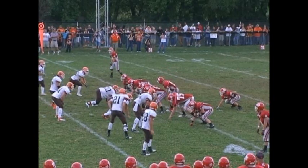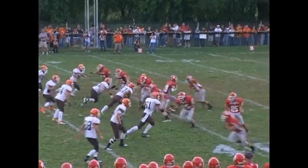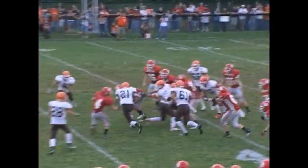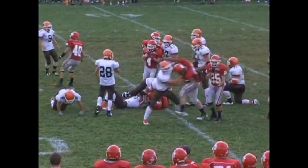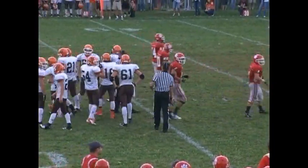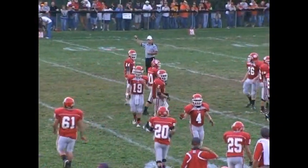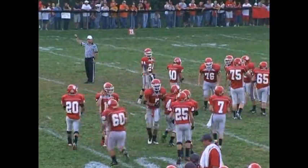Receivers split out on each side for Trimble. Out of the I, man in motion comes to this side. Hand off to Keith. And he'll take it out to the 45, but he'll be about 4 yards shy of a 1st down to bring up 4th and 4. He's brought down there by Daniel Klein and Dakota Hook on the tackle that time. Nice job by the Buckeye defense.